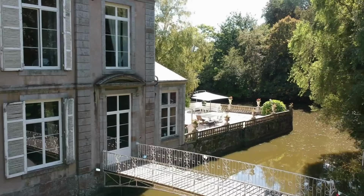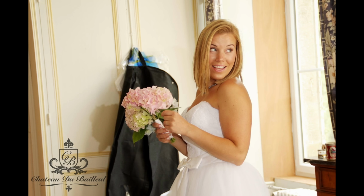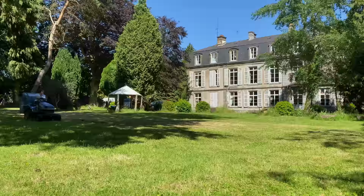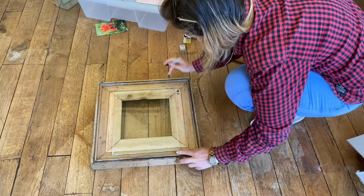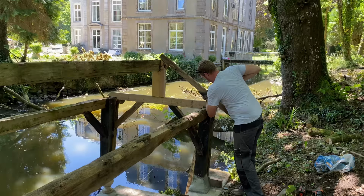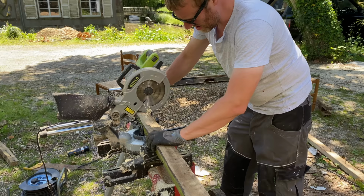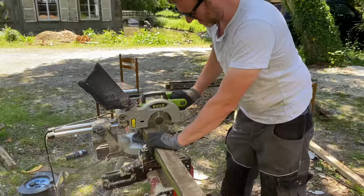So in 2015, we called Chateau du Bailleul our home and got married here in 2016, and the work has continued ever since. There is obviously a lot of work here, but it was livable straight away. It wasn't an abandoned chateau, and it wasn't what we were originally searching for, but the house found us, and we're ever so thankful it did. Everything worked out for a reason.